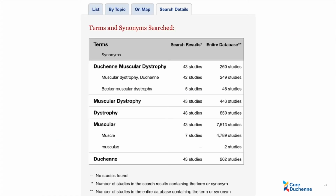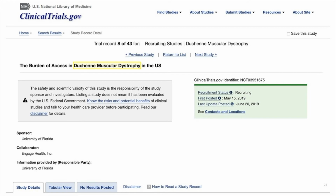You see, just this week I added this slide. You see that there are actively right now 260 studies in the entire database and 42 that are recruiting patients under the notion that they have Duchenne muscular dystrophy, and 5 studies for Becker, for example. So go on to the next slide, and I just pick one of these because it's relevant to our topic. The burden of access in Duchenne dystrophy is a study that we're conducting at our site in conjunction with the Little Hercules Foundation. This will ultimately enroll 130 individuals, aimed at understanding the difficulties and barriers to participating in studies and access to clinical care.